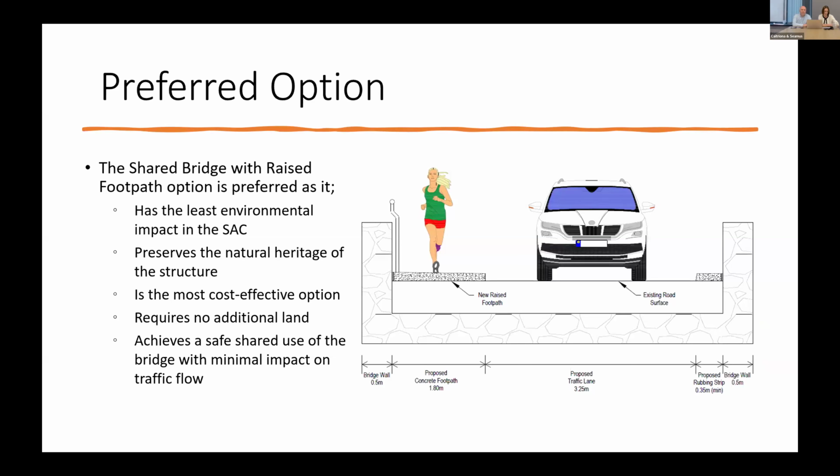So why option one was chosen as the preferred option, or why it came out on top, was it had the least environmental impact, and this was very important as we were in the River Barrow Special Area of Conservation. The option also preserved the natural heritage of the structure. The other two options, a cantilever structure or a separate structure running alongside the existing bridge, would have had a serious impact on the natural heritage of the structure, which is a protected structure itself.